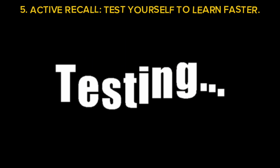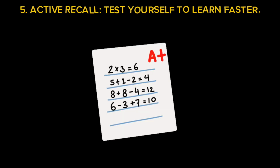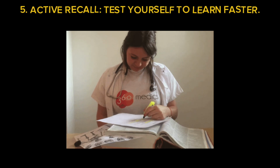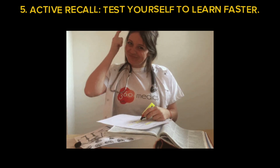Research shows that testing improves retention more effectively than rereading. Example: medical students use active recall extensively to master anatomy and pharmacology.